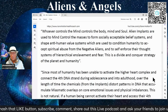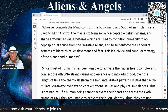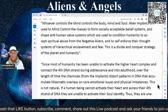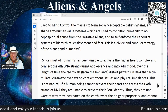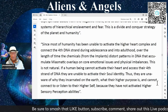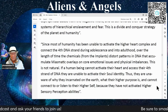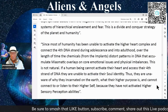The article goes on to say, since most of humanity has been unable to activate the higher heart complex and connect the fourth DNA strand during adolescence and into adulthood, over the length of time, the chemicals from the implants distort patterns in the DNA that accumulate miasmatic overlays on core emotional issues and physical imbalances. This is not natural. If a human being cannot activate their heart and access their fourth strand of DNA, they are unable to activate their soul identity. Thus, they are unaware of why they incarnated on the earth, what their higher purpose is, and cannot connect to or listen to their higher self because they have not activated their higher sensory perception abilities.